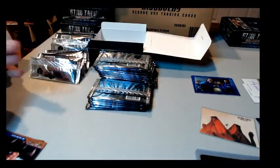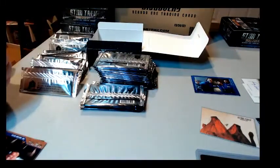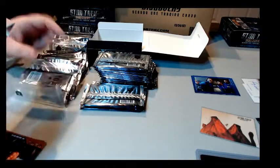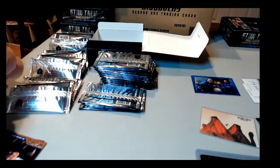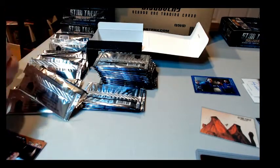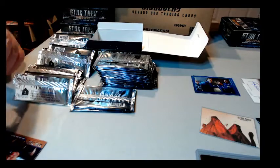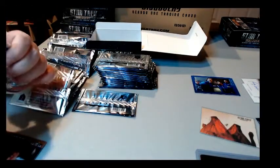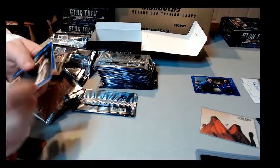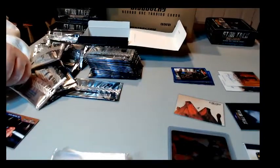Remember, these are one a box. Let's do it real quick. So it's 2 autographs, 2 behind the scenes, 1 checklist. I think the opening scene artwork was 1 a box. And then there was the 1 a case, which was the mirror. It's like mirror image, something like that. Behind the scenes. Alright, I'm going to move this camera back a little bit so you can see some more of the table.